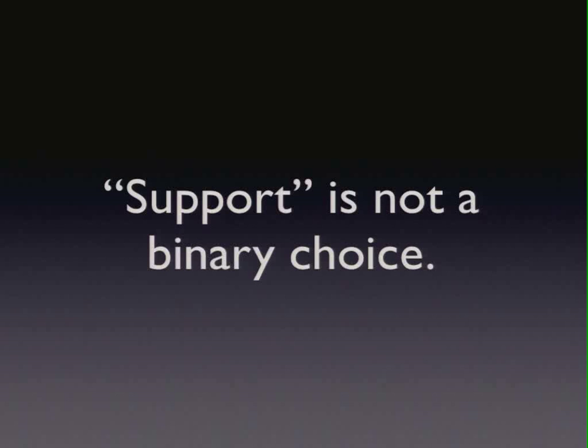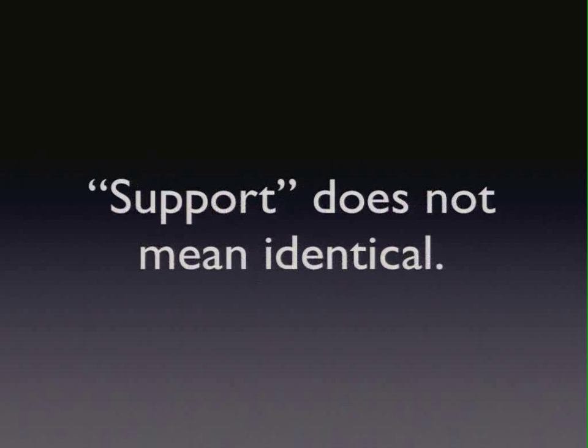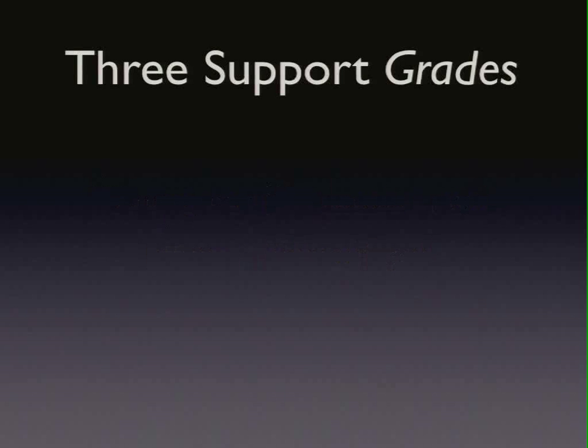And so what graded browser support does is say that it's no longer binary, that there can be grades of support. And also that support doesn't mean identical. It's irrational and unhealthy to think that every pixel on every browser, on every device should be in the exact same place. That's not what the web is about. And so we really needed to reframe the discussion here. So A, support's not binary, and B, support doesn't mean identical. And so we came up with 3 grades of support.